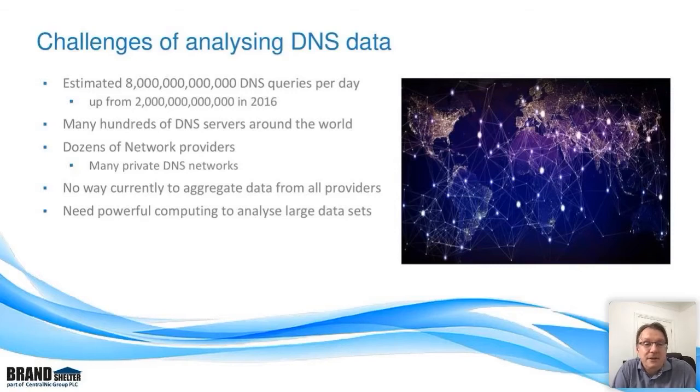So there are many dozens of DNS providers, both commercial, public, and also corporate. So it's not unusual for, as Tom was saying, a business to operate its own DNS infrastructure at the very end of that DNS tree. And commercial operators may not be keen on sharing their own DNS data. So there are many dozens of network providers, many private DNS networks available. And so this is why we can only really estimate the number of DNS queries that happen a day.